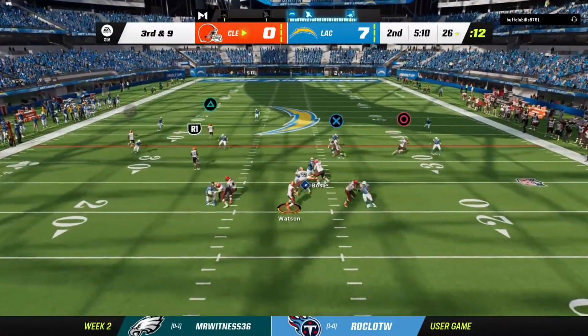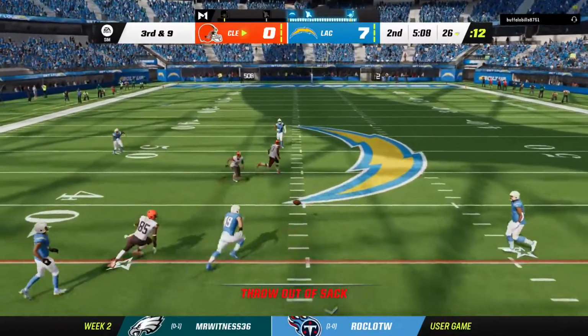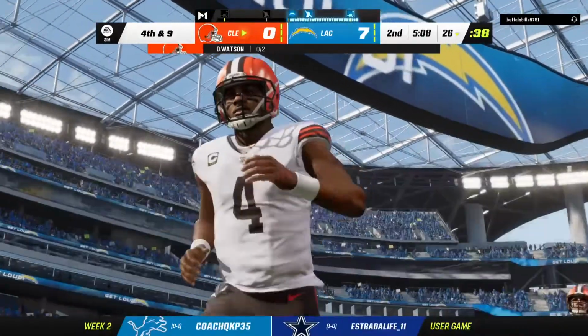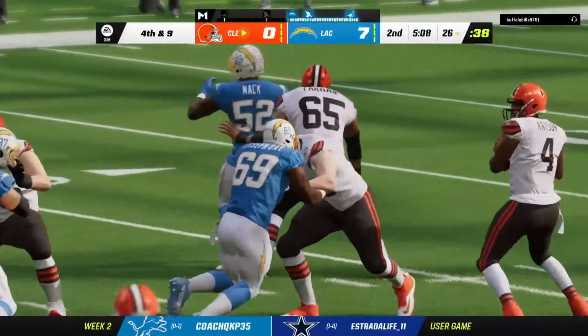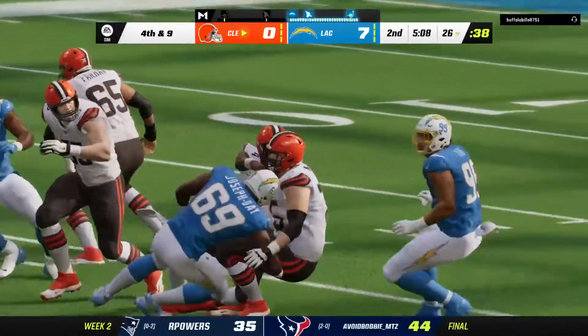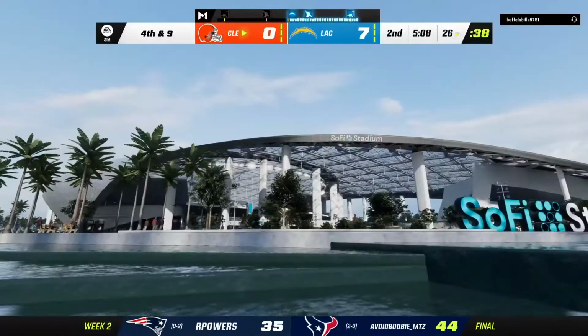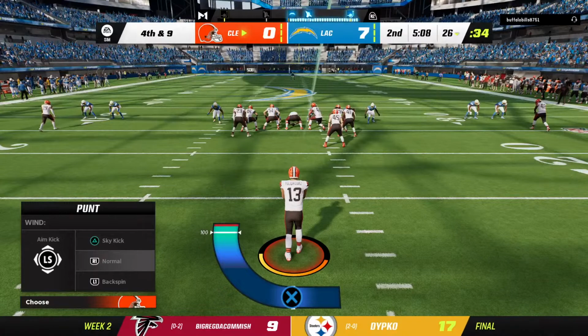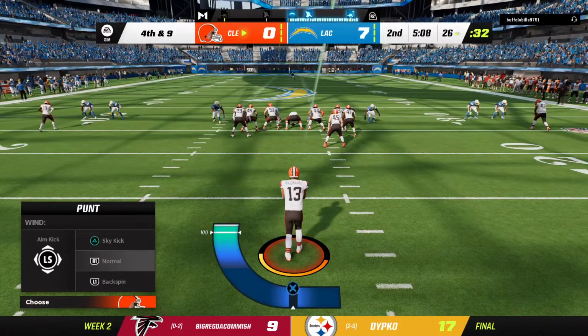To throw is Watson. And that is incomplete. Well, this first half has not gone according to plan so far. Offensively, or even defensively for that matter. They could use a big-time spark somewhere, but it's not going to come on this drive as they have to punt this one away. On fourth down, on is Corey Bojorquez to punt.